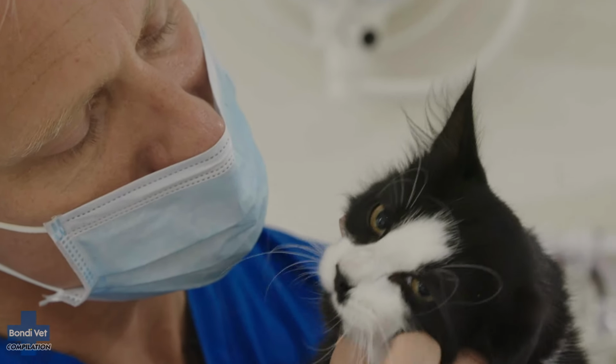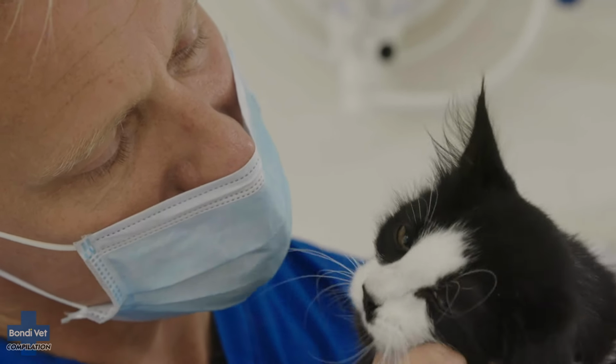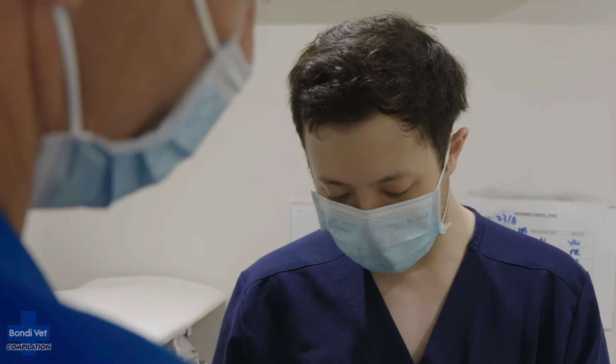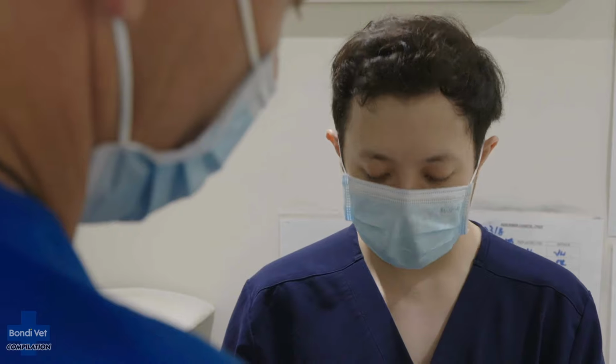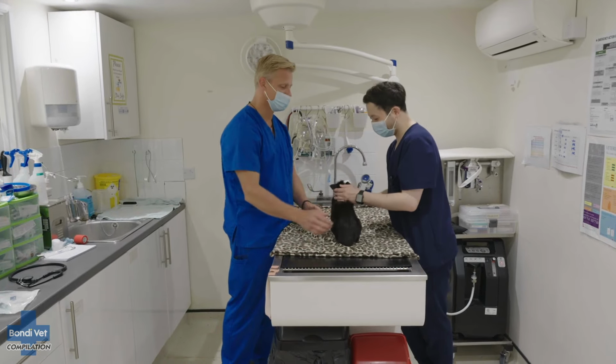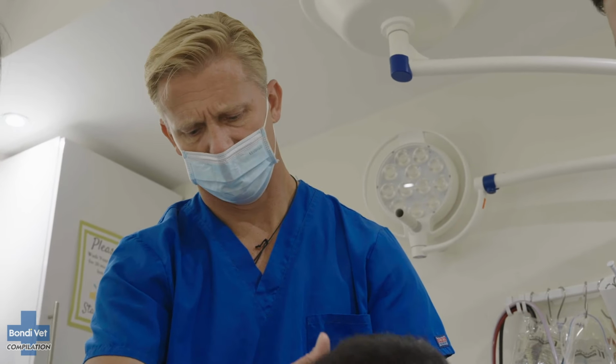Still so sweet, aren't you? Oh, he's such a nice boy. Tail or no tail, you're an absolute sweetheart. Given what the young stray has endured, Scott gives him a name that reflects his unfortunate start to life. So many animals are called lucky. I think unlucky, eh? Unlucky.